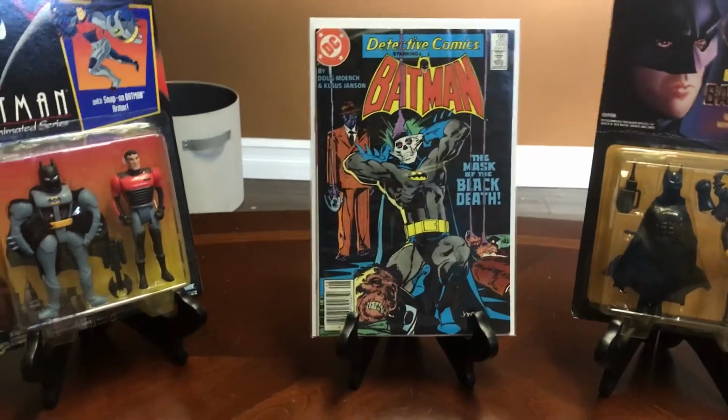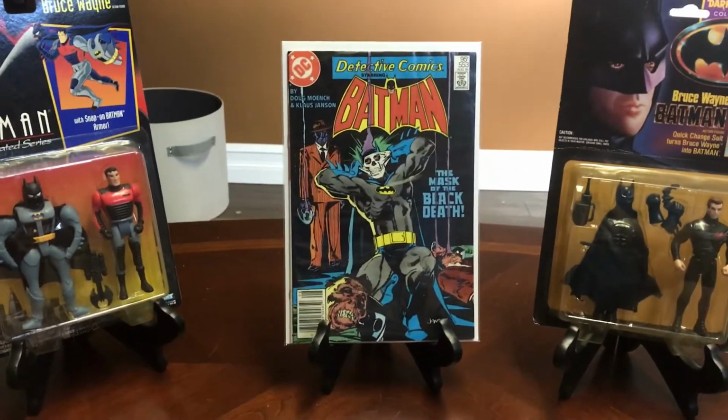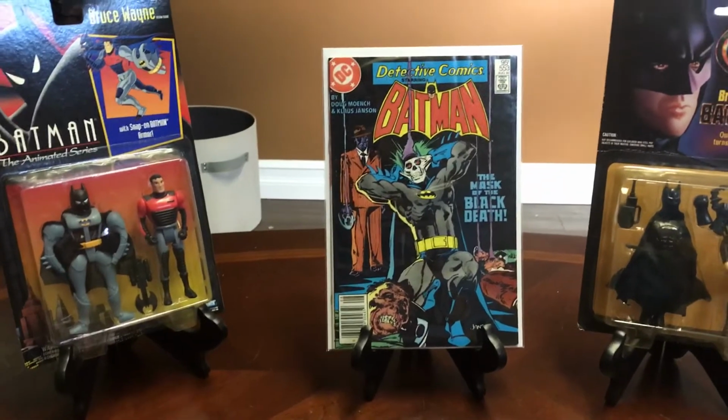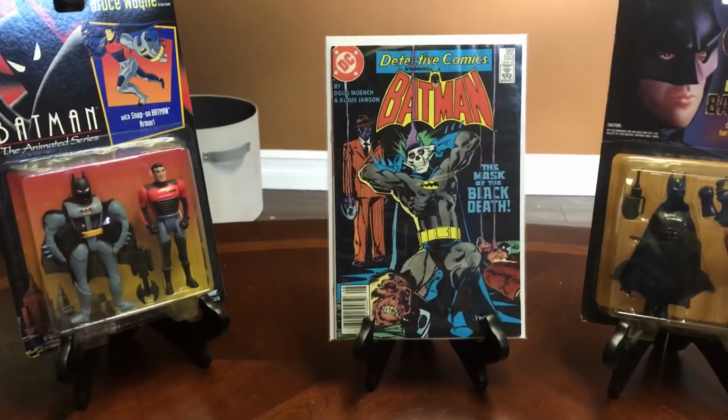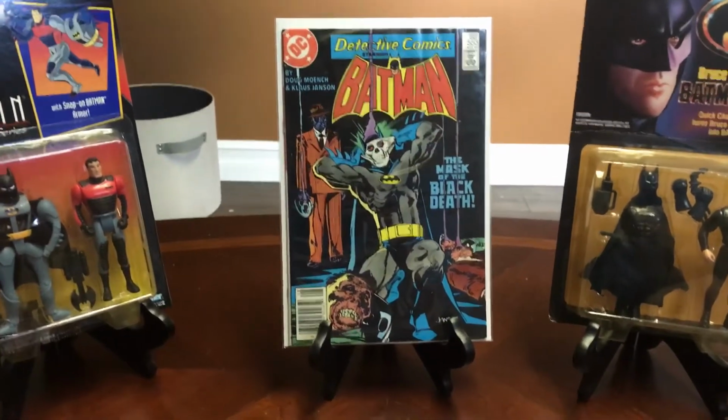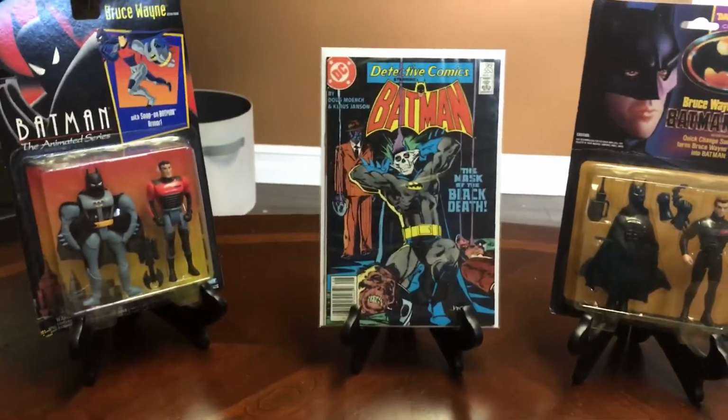Up next, we have Detective Comics 553, a second appearance of Black Mask. This is another one that I got for $5. Pretty cool cover. I like these old Batman covers. I thought Black Mask is kind of a neat looking villain, and it was cheap enough, $5, so I snagged it.